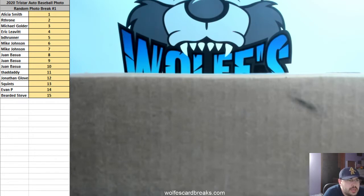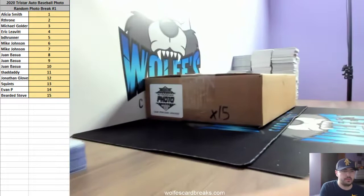In addition to that, the case should contain 6 Hall of Famers, 2 current players, 5 players in baseball history, and 2, what is that word? Domine favorites? Diamond. I think that's supposed to be diamond favorites, right? That's what I'm thinking. I think it's misspelled. 2020 TriStar. Let's open this bad boy up real quick.